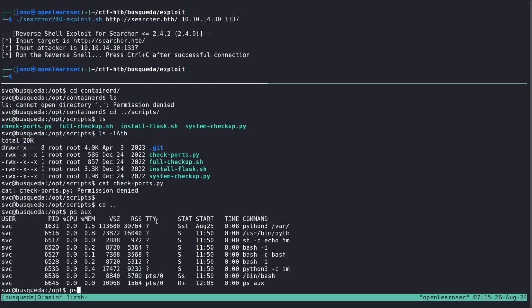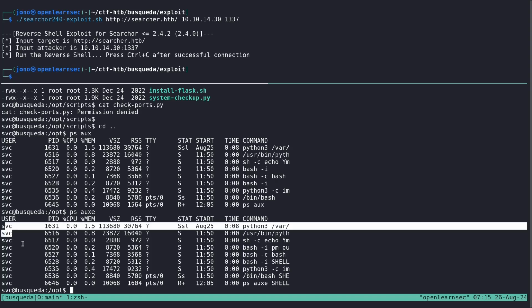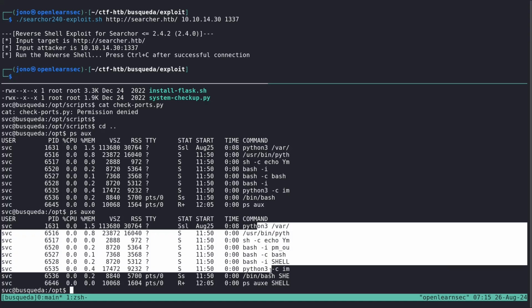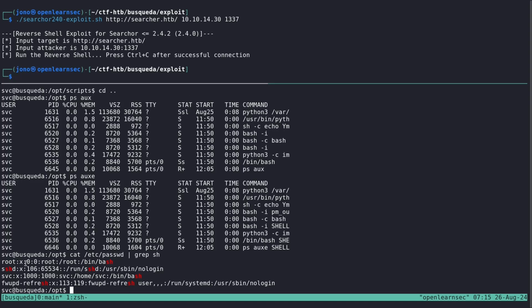I can't see anything beyond my own user. Okay. So, let's do cat /etc/passwd | grep sh. So svc looks to be the only real interactive user, and even then it's not a person, it's more of a service account, used to run the Python app.